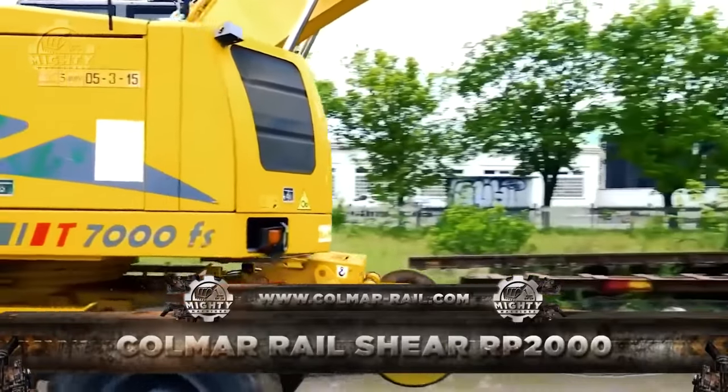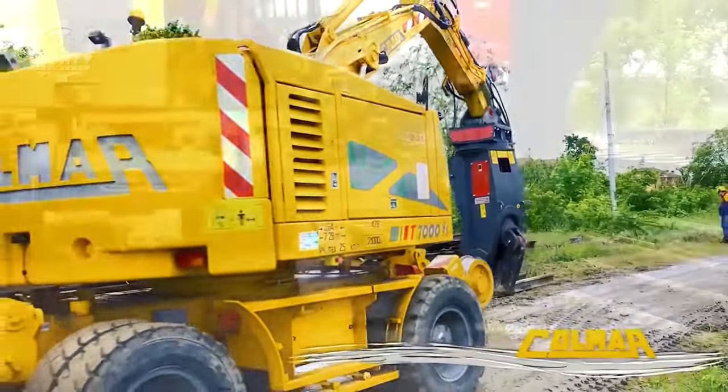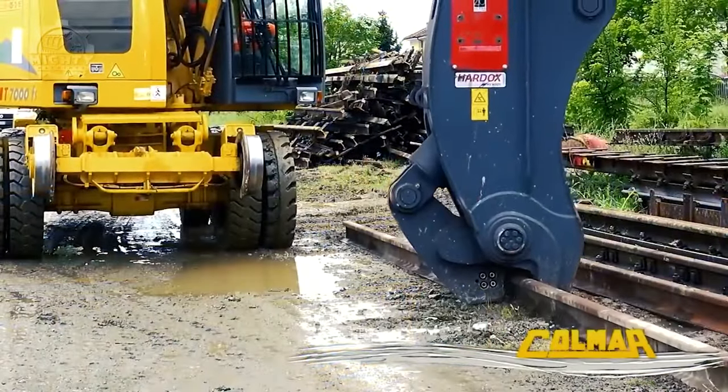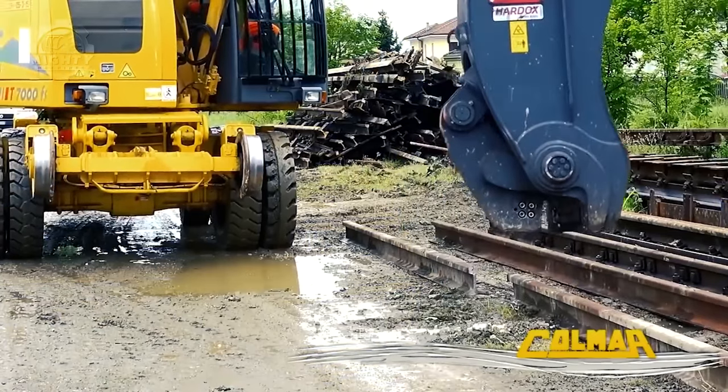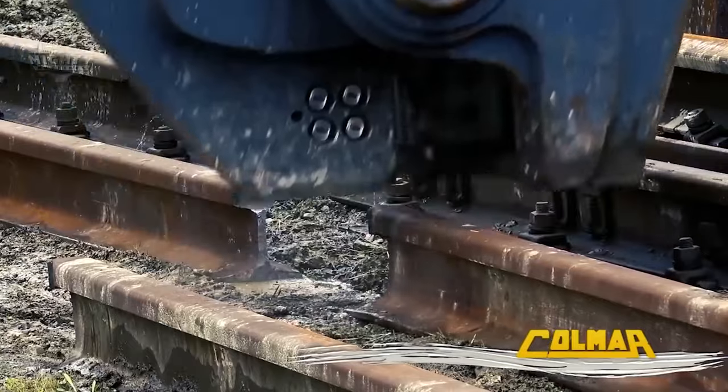At number 5, we have the Colmar Rail Shearing Machine. This device uses hydraulic shears to cut railroad tracks into correct lengths. Incredibly powerful clamps use shear cutting force to essentially snap any piece of track in two.